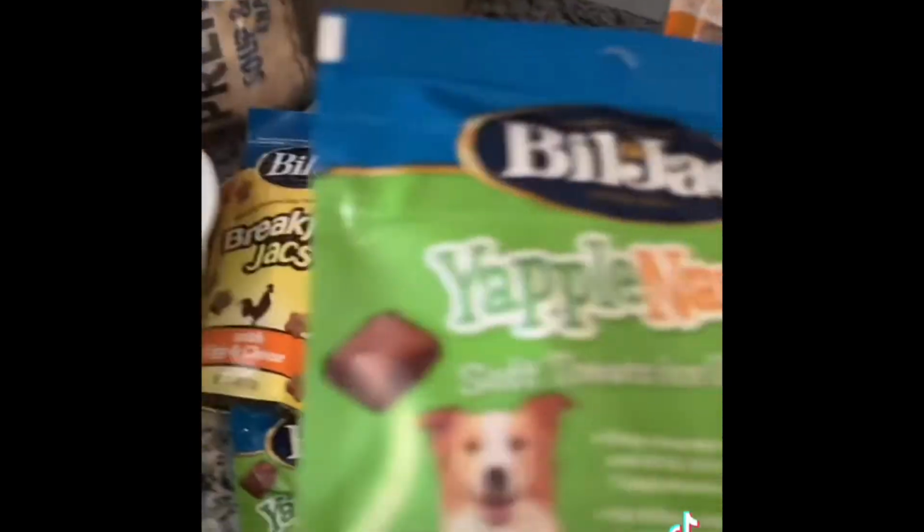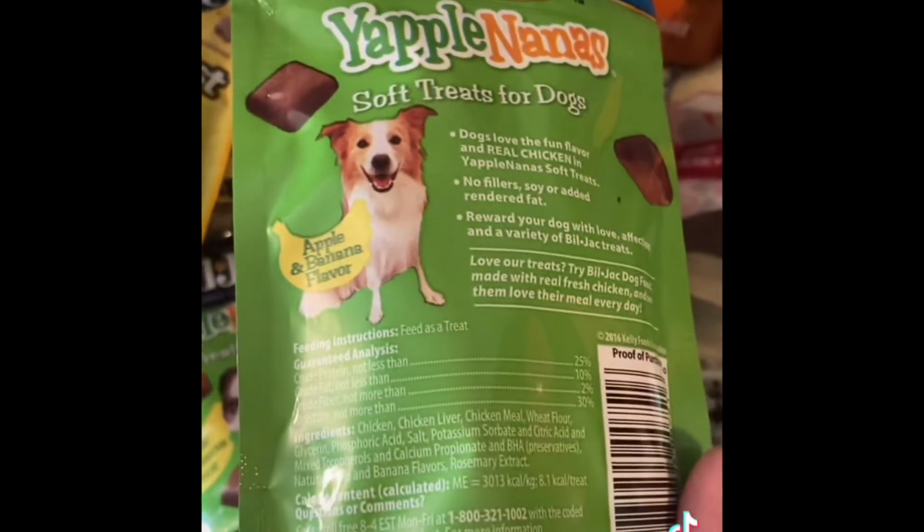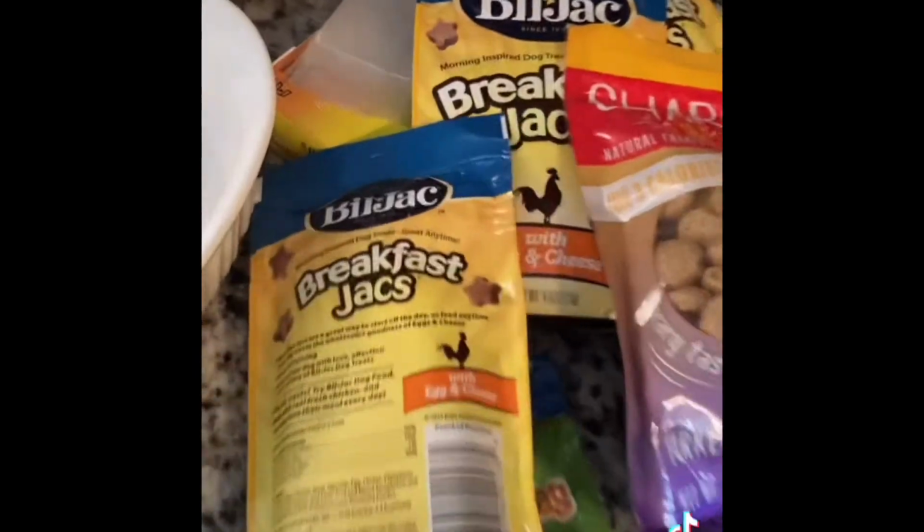The Bill Jack, here's some ingredients if you want to pause it and read it. Here's one.